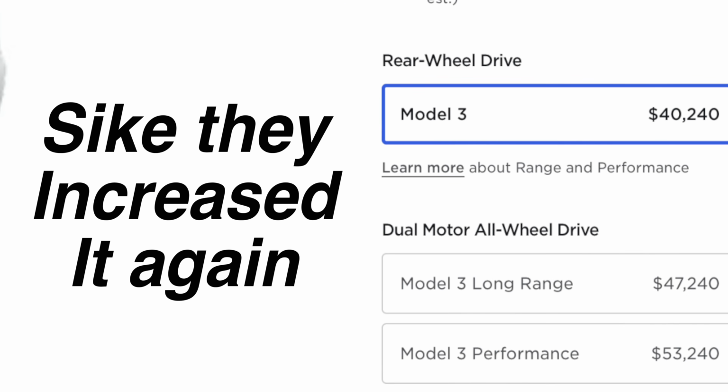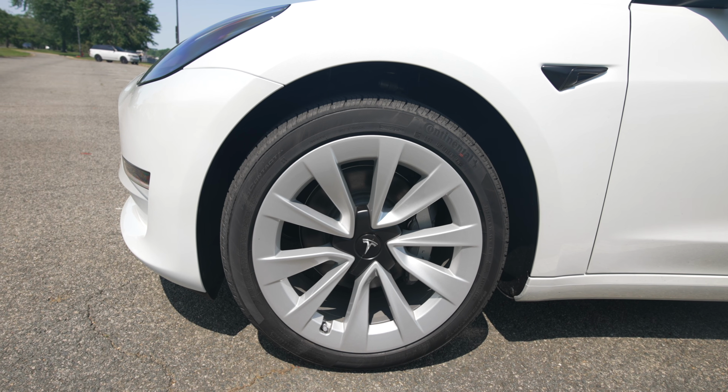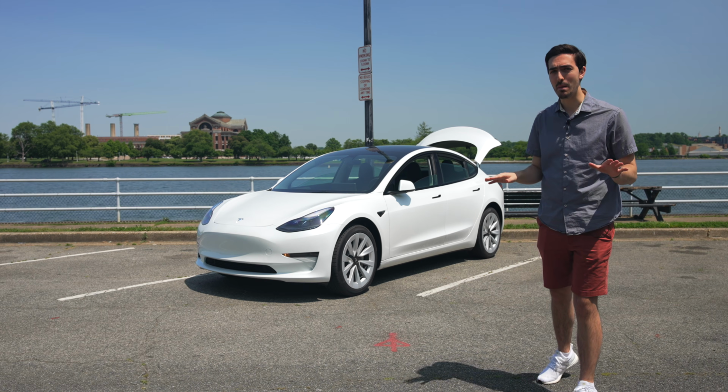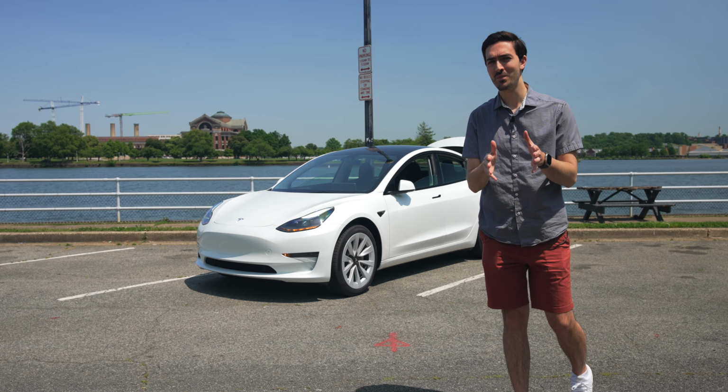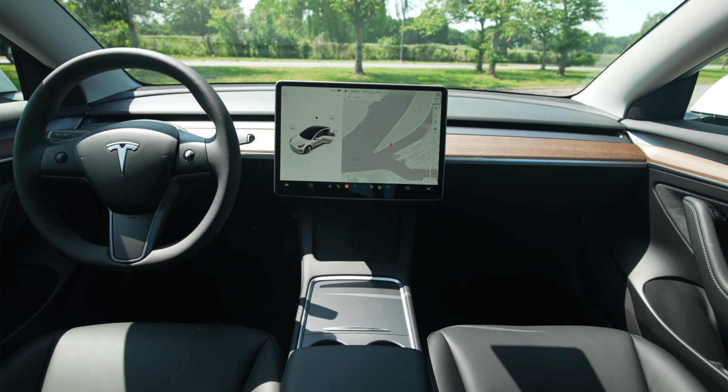And this one is basically that. This was ordered a week ago, it's got 200 miles on it. The only upgrade is the wheels. Other than that, it is completely base model, the cheapest Tesla that you can buy. About a year or so ago, these things were $50,000, right?